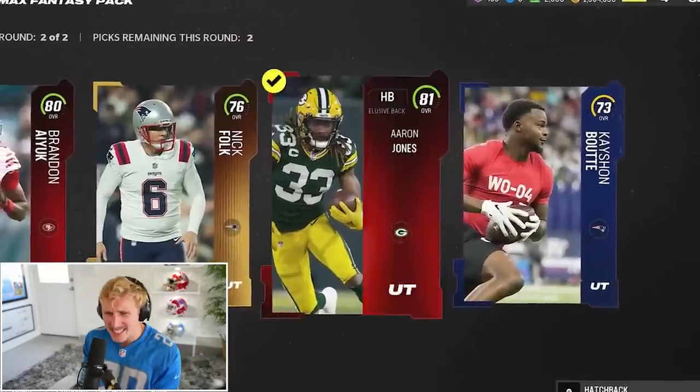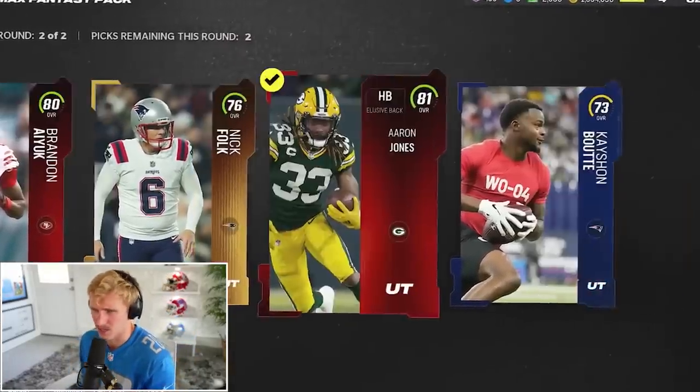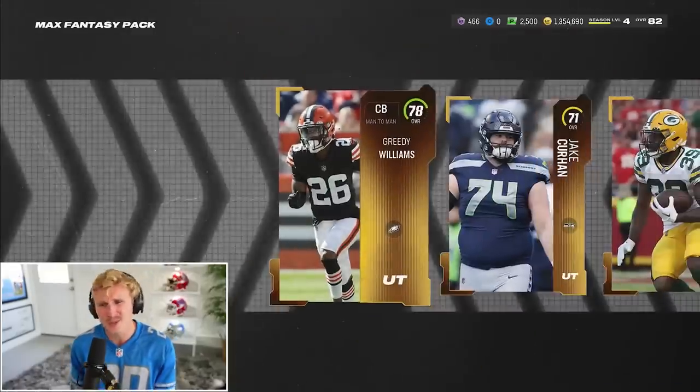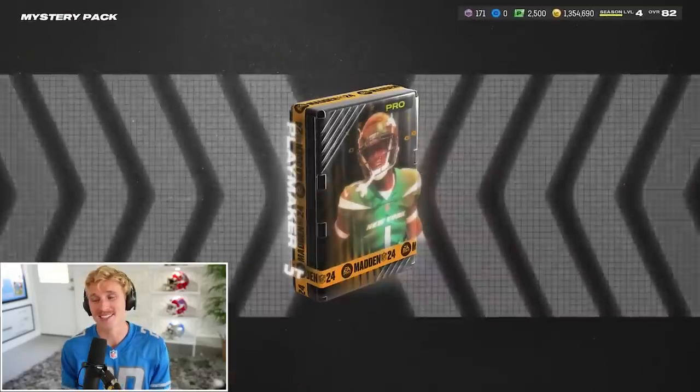This was a nasty round for us. We finally got a kicker. Nick Folk, gold kicker. That's certainly an upgrade. Got Aaron Jones and Brandon Ayuk, so we'll be able to do more sets. Huge. That was the second to last one, too. That's big. Now it's like, man, I just need an elite tight end.